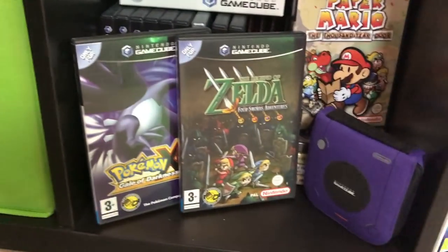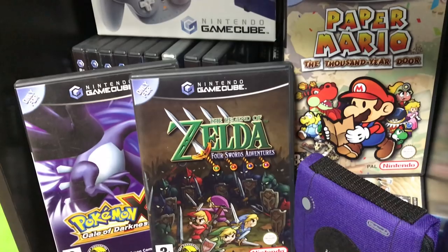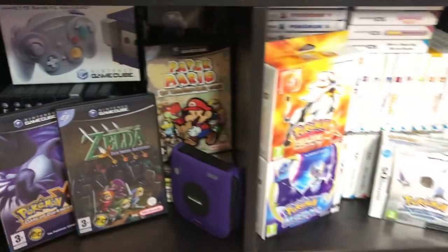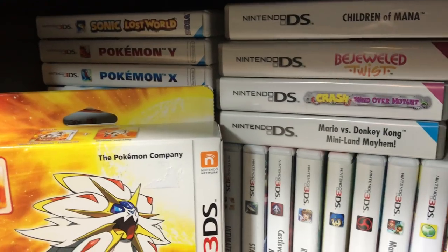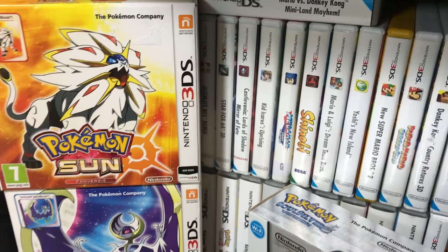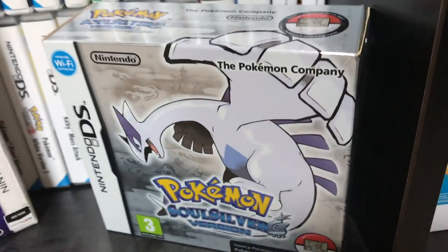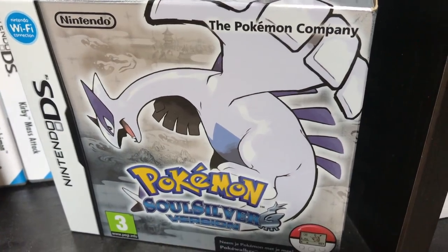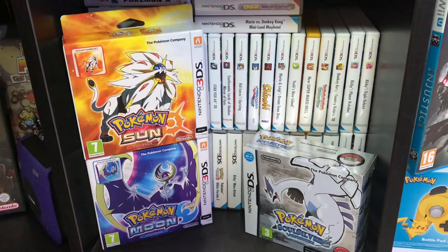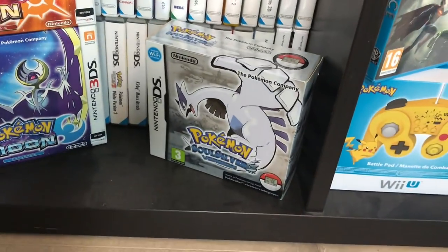Then over here we got my GameCube dedicated area. Not the biggest collection, but I do own most of the games I really want for it. Moving over one slot, we got the 3DS and the regular DS games. Pokemon is one of the reasons I got back into gaming as a teenager. Well, a late teenager, I'm talking about being 18, 19 and being like, oh, those games are still fun, I'll probably pick up a DS. And yeah, I started playing Pokemon Soul Silver.